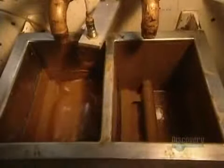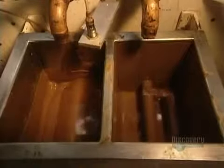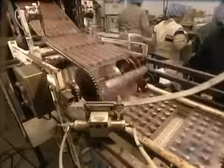This particular machine produces 400 hearts a minute. The hearts are filled with a concoction of chocolate, cream, and coffee, which has been brewed for several minutes. It takes 20 minutes for the chocolate to set as the molds move along on this 9-level conveyor.